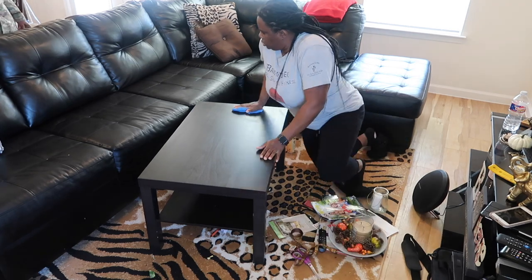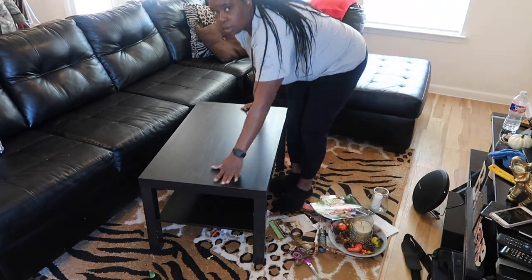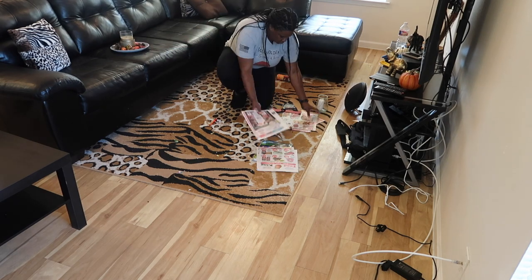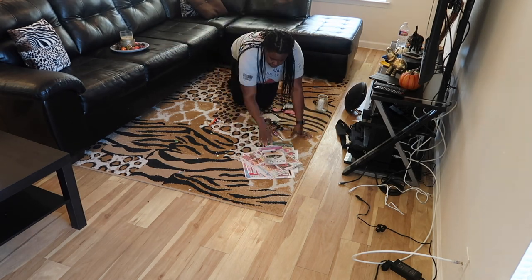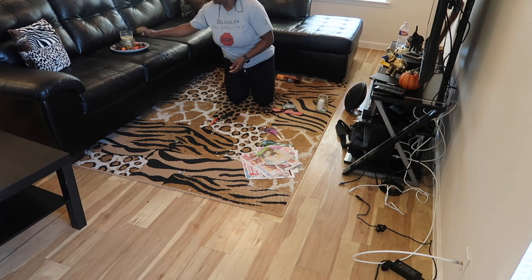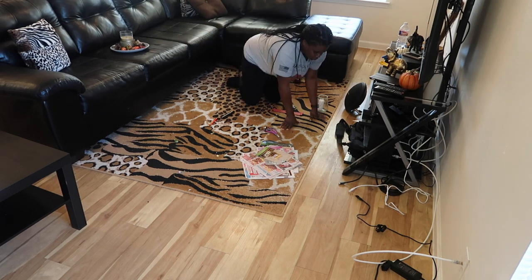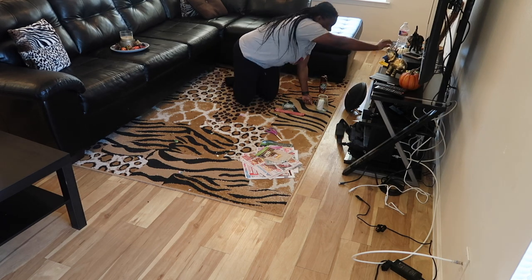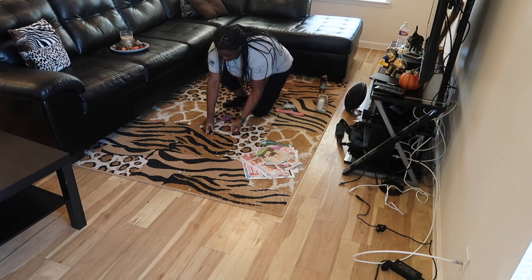But anyways, I'm going ahead and I took everything off the coffee table and there go my pile on the floor. Some of you have really been noticing me putting my stuff on the floor, but it's just a habit of mine and I know some of you do it too. I don't know, it's just a safe haven for me. I know the floor is the last thing to get cleaned, so I throw my stuff on the floor. It is a habit.